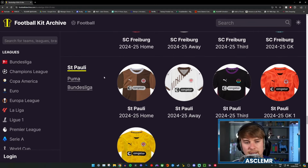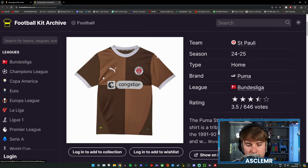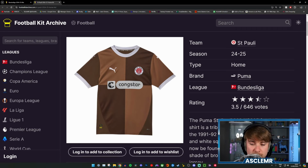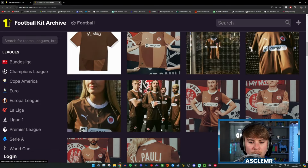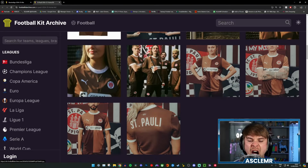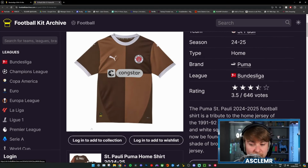St. Pauli. Well, St. Pauli. I mean, the colour scheme off the bat is disgusting, isn't it? Brown with a brown and brown. You've got three different shades of brown there, lads. I don't know if I like it. It's okay, I suppose. I'm giving it a 5 out of 10.